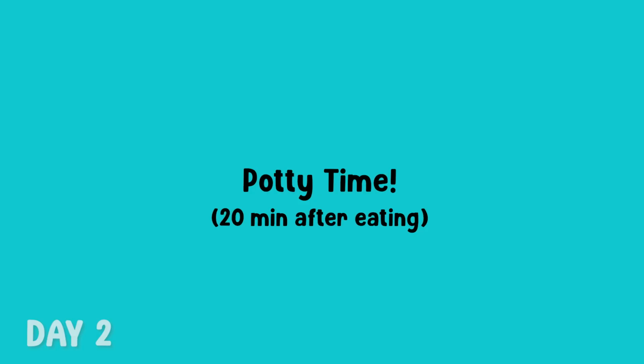We tried it a second time 20 minutes after dinner, and he seemed to go a little bit quicker, so it seems like he's getting the hang of it already, only after 2 days.